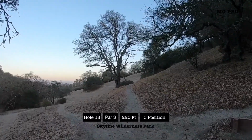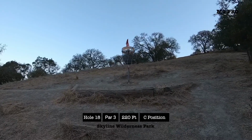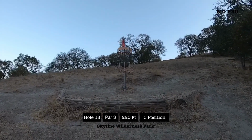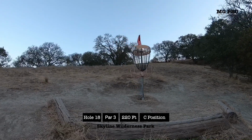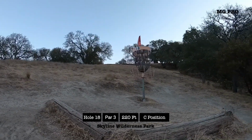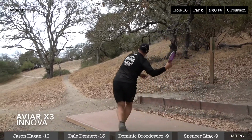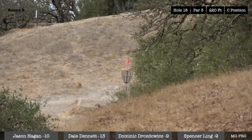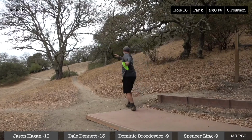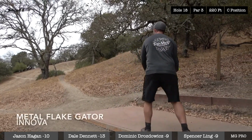Okay, we're on to the final hole here, pop-up number 2 from Top Shelf, finishing out our MG Pro Studio commentary here with Jason Hagan and Holland Cole. This is 18 short. It's going to be a turning backhand, probably putter, or a forehand for most of these players. As you can see, Spencer and Dom are at 9 down. I'm at 10 down, and Dale's at 13 down. I throw what I think is a decent enough forehand X3 Aviar, hoping to be around the circle.